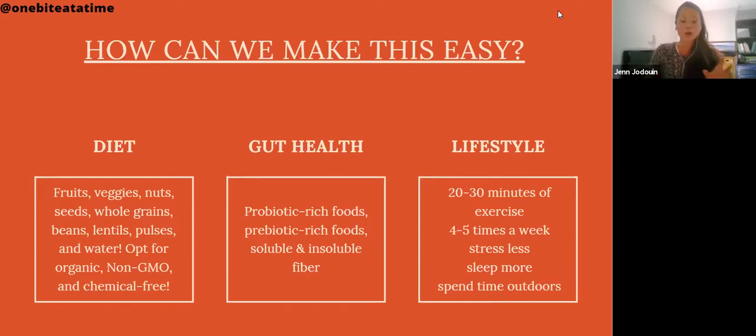Okay. Probiotic rich foods are foods that support and flourish the growth of good bacteria in our gut. Prebiotic rich foods support the environment that grows probiotic bacteria, meaning you can be eating a probiotic supplement on a daily basis. But if you are doing other things that harm your gut and do not support a healthy gut environment for those probiotics to take hold and grow, you're wasting your efforts. So you need to be eating prebiotic rich foods that are going to make your gut a hospitable place for probiotics to grow. Okay.